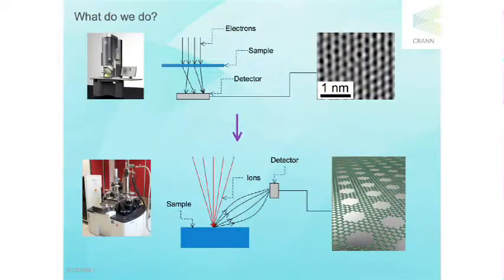But it's a real challenge to work at this scale, and we need to be able to see what we're doing. So we use high-powered electron microscopes to analyze the structure and the composition of nanomaterials.